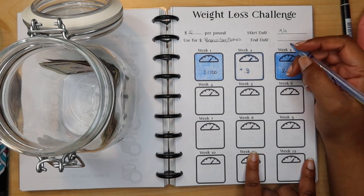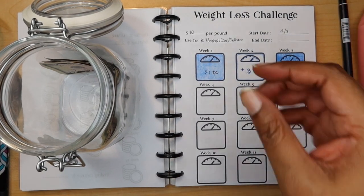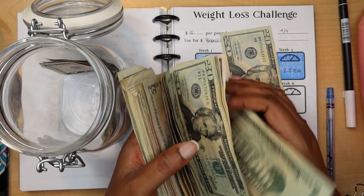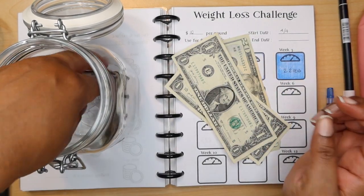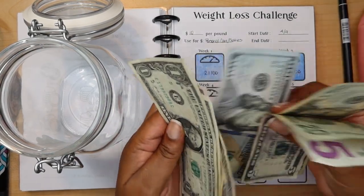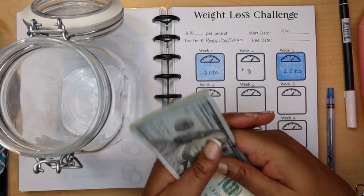So 2.2, that's why I got the calculator out. I must have been thinking, what was the number? So I need to add $22 to my, why did I reach in there when the money's over here? $22 needs to be added. Let's get 20, 21 and 22. Yeah, I gotta get this one back up because this is something I want to use for my personal care. I think I could go for a massage or give myself a spa day, something just for me.